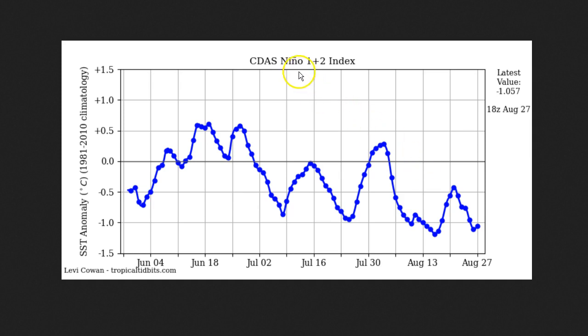Here's the temperature trend in the Nino 1.2 region. This is the area right up along Peru and Ecuador and the Galapagos. You can see down a little, well, pretty much neutral for the moment, but it's still down. We're down a whole degree below normal, 1.057 to be specific, and the trend has been down somewhat. We were averaging around a half a degree below normal. Now we're down to almost 1 degree, but this area is noisy.